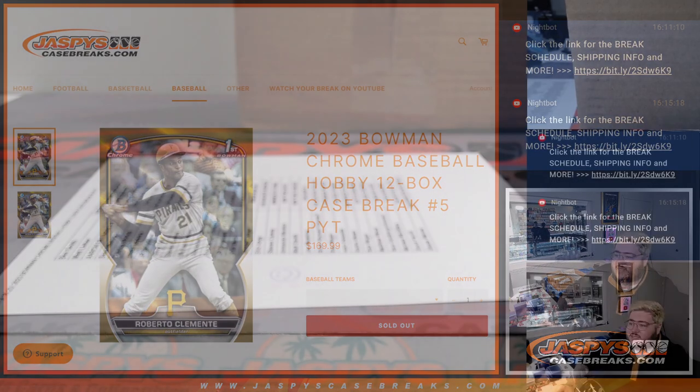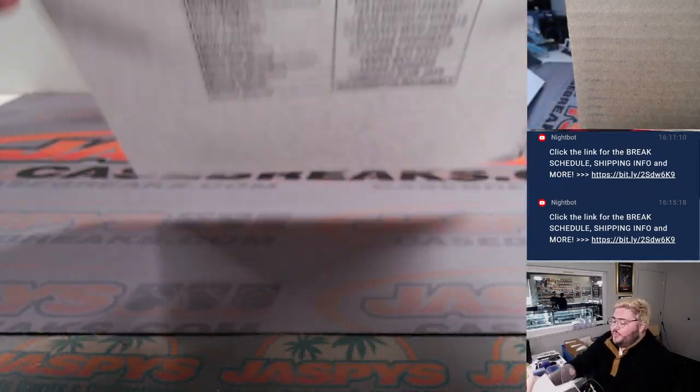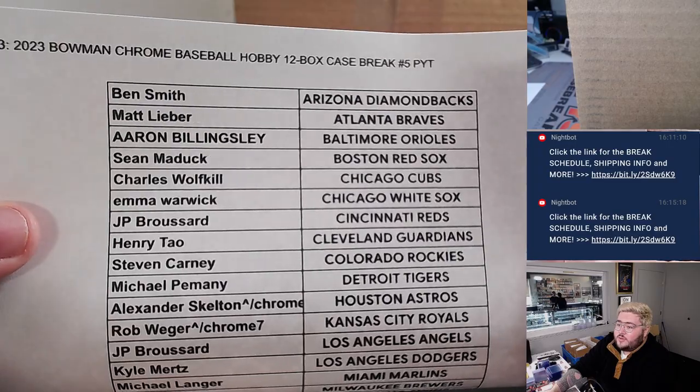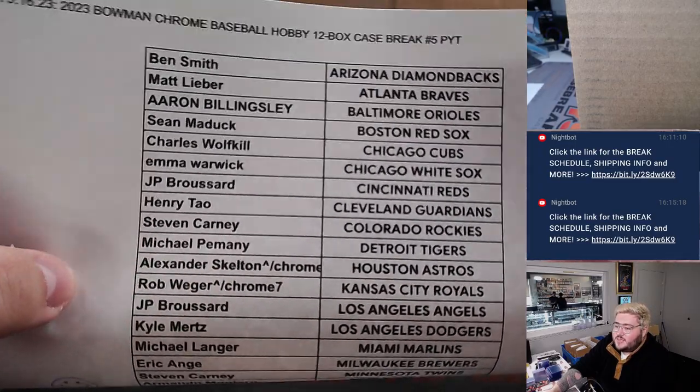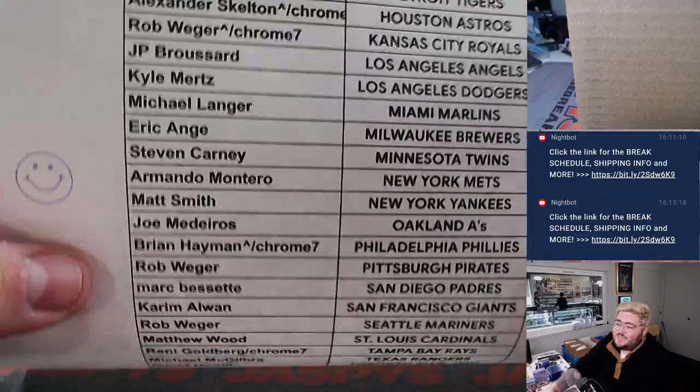We're going to do one team random for both 5 and 6. But I appreciate it if you got in a spot straight up or through the filler. So you see that chrome next to your name means you won it in that filler. It's chrome number 7 for PYT 5 and 6.